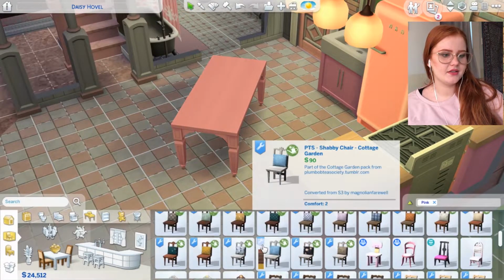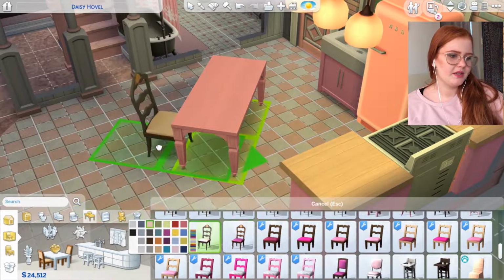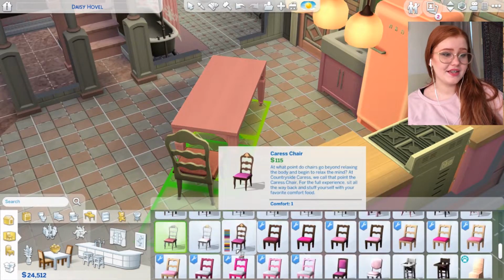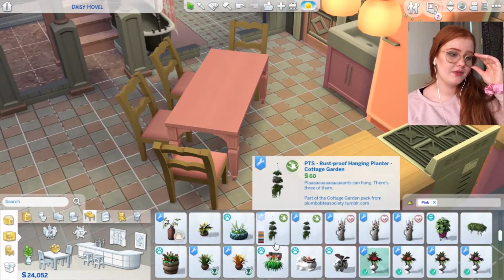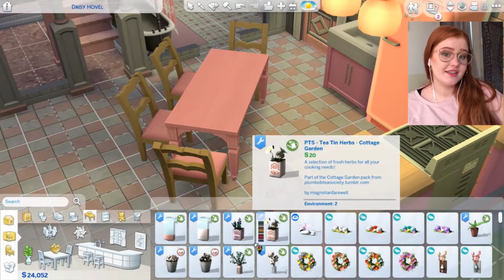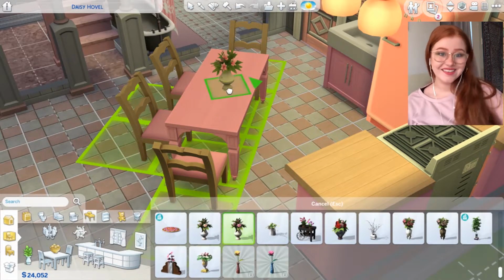And now I'm trying to find a little pink plant to go onto the table. So I believe I just go with a regular size vase and just size it down slightly. Yeah, there we go. So it's perfect on that table. That table is also CC, and I believe those chairs are as well. If it weren't for CC, this house would be a disaster, like me.